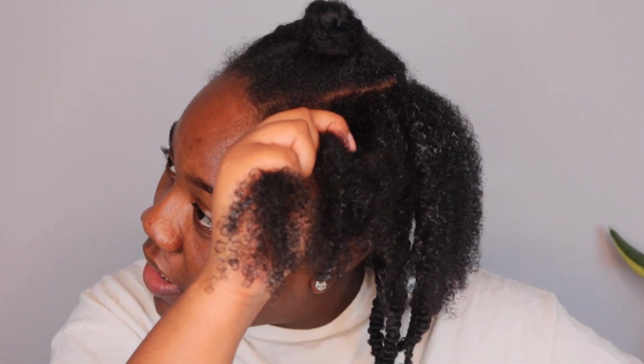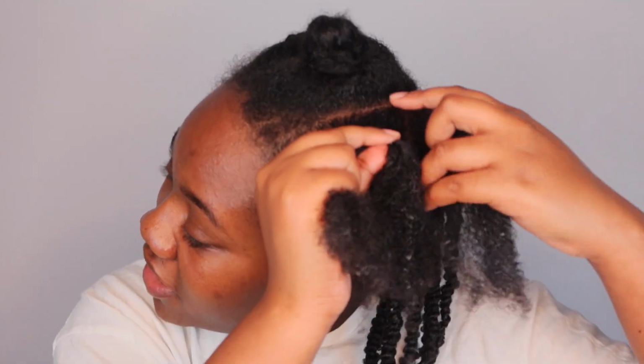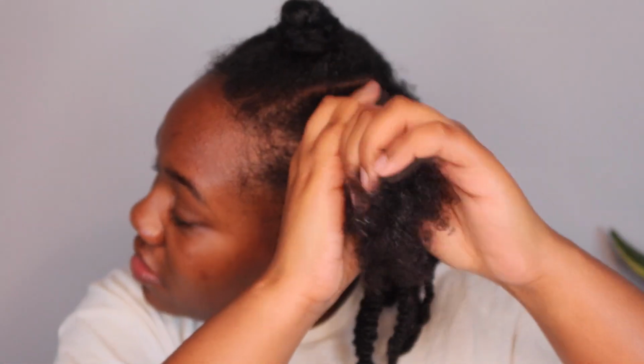Separate off another small piece. Twist, make sure it's tight to the root. And I keep doing this motion until there's no more hair to part off. This is low-key an arm workout, but make sure you take your time. When I reach my last piece of hair, that's when I grab with my left hand and I twist all the way down like normal. And just keep on twisting.